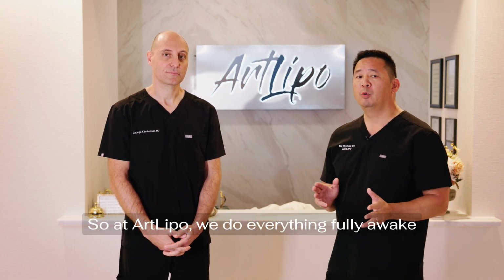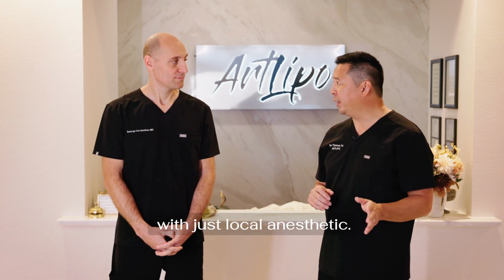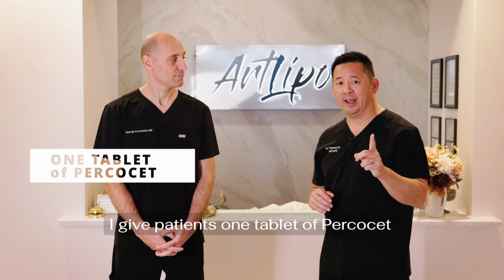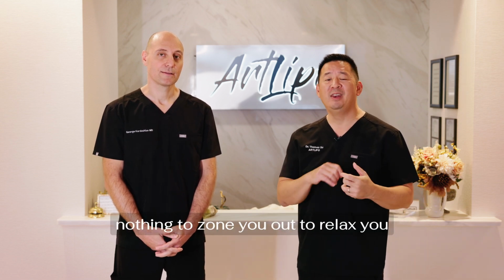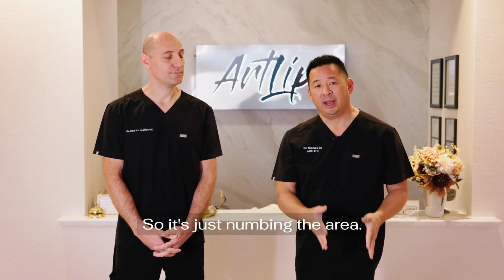So at Artlipo, we do everything fully awake with just local anesthetic. I give patients 1 tablet of Percocet at the beginning, and that's to control a little of the pain that comes on after liposuction, but there's nothing to zone you out, to relax you, because Percocet doesn't really relax you. So it's just numbing the area.